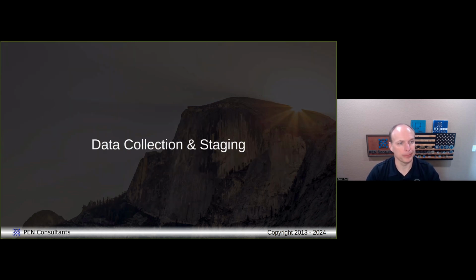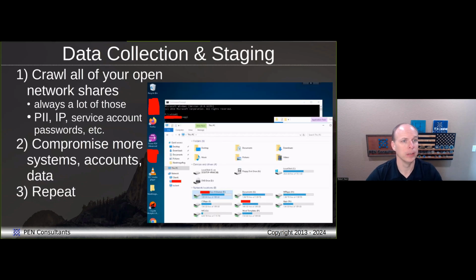All right, getting close now. So let's mass collect all of your data and get it ready for exfil. A common way we gain access to much of your data is we just crawl all of your open network shares. And there's always a lot of those. And we always find just all kinds of useful data, and rarely does this get detected either. In addition to containing a ton of PII, these shares, especially shares with startup scripts and stuff like that, often contain service account passwords. And these allow us to compromise additional systems and more data, often known as pillaging.